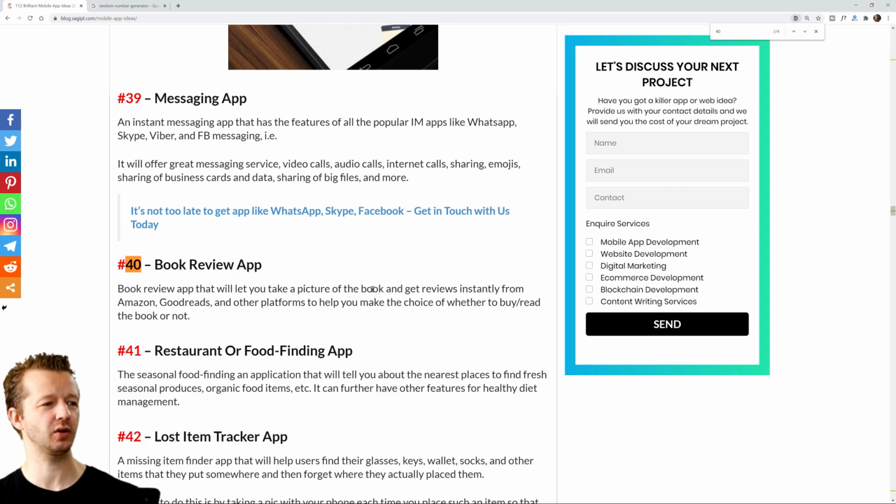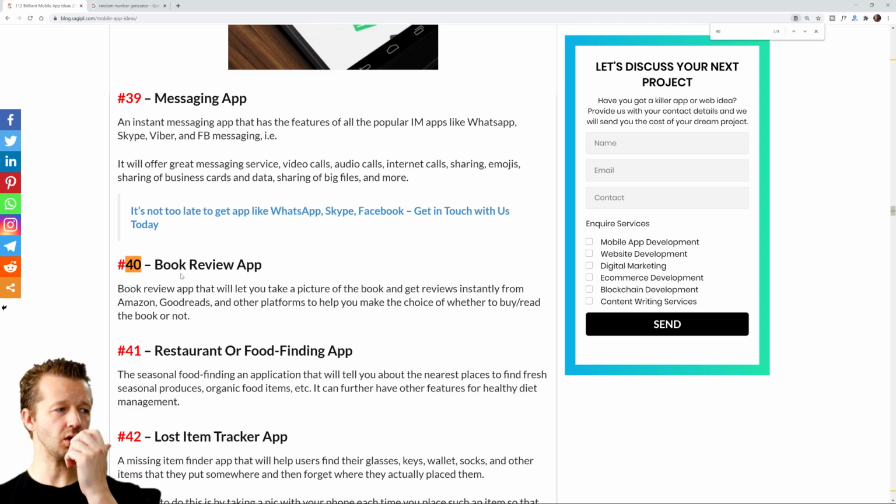So, a book review app that will let you take a picture of the book and get reviews instantly from Amazon, Goodreads, and other platforms to help you make a choice of whether to buy or read the book or not. So it's like this idea where you might be at a bookstore and you want to be able to quickly get reviews. You don't want to go on your phone and type in the name of the book. You just take a picture of it, and then all of a sudden it uses AI or something, and it feeds you a bunch of reviews from a variety of platforms. So, interesting idea, book review app.